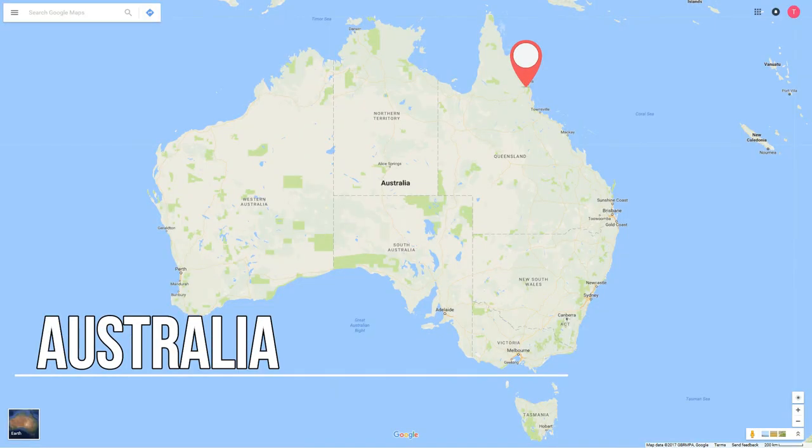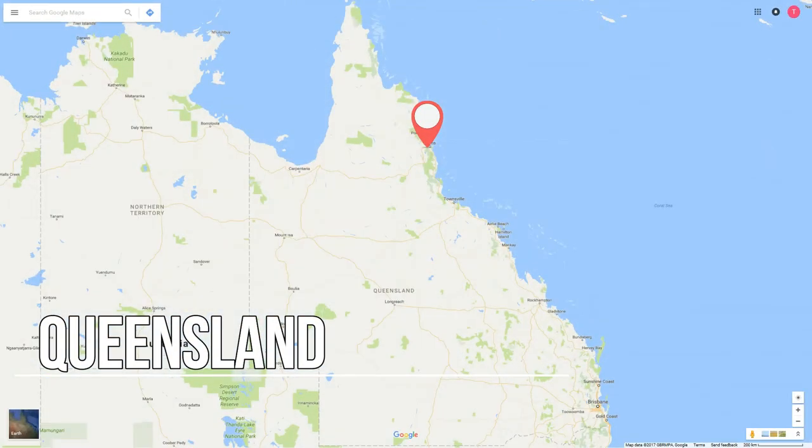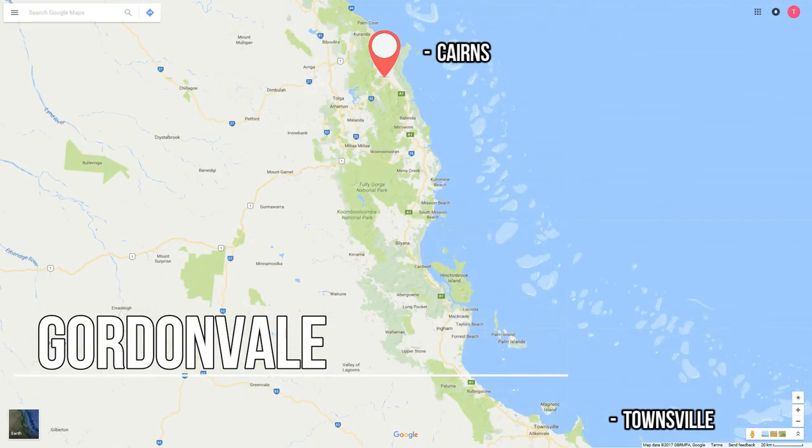Today's adventure starts off in the small sugarcane farming town of Gordonvale. It's located in the far north region of Queensland, Australia, approximately only 20 kilometres south of Cairns.